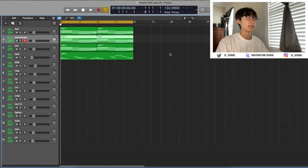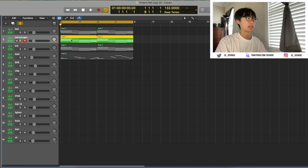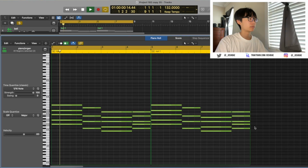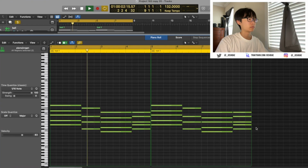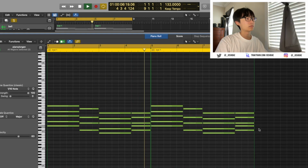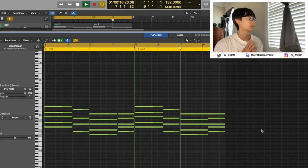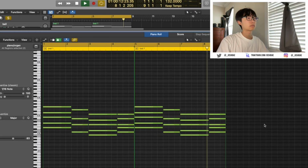Next up, I took a key. It sounds a lot like a Rhodes piano. And again, to get that nice emotional chill vibe, I used a stereo spread and reverb as well. And then I just copied over the chord progression. You'll often hear keys or organs that sound very similar to that in plug beats.